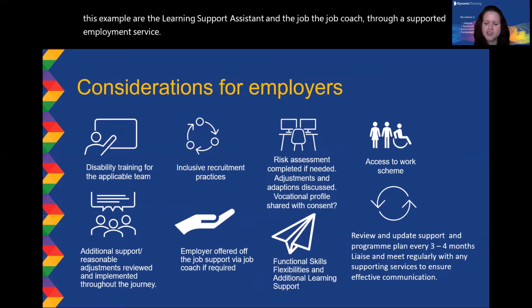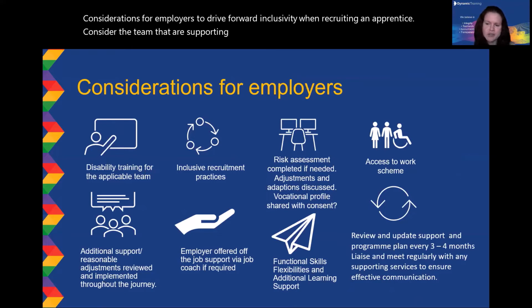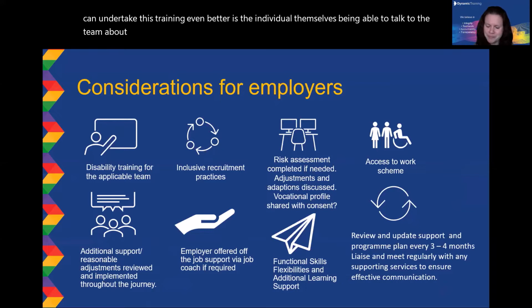Considerations for employers to drive forward inclusivity when recruiting an apprentice. Consider the team that are supporting the apprentice. Do they require training to develop understanding of individual needs and how best to support? Often the apprenticeship provider can undertake this training. Even better is the individual themselves being able to talk to the team about how best to support them.